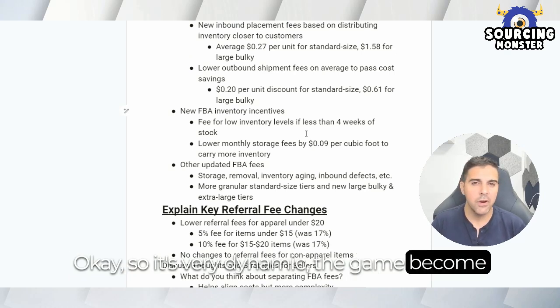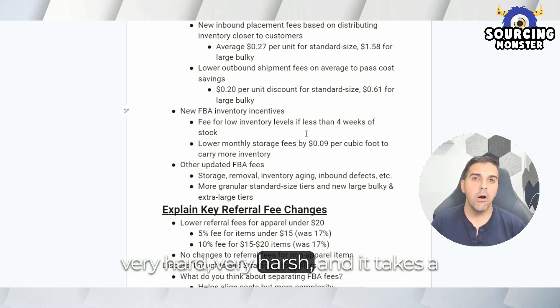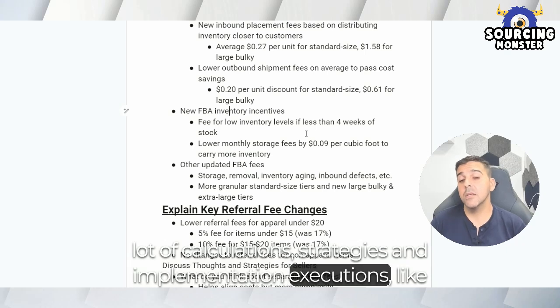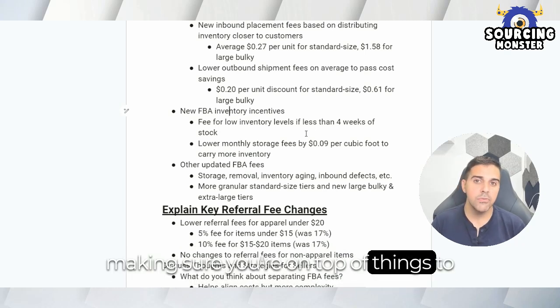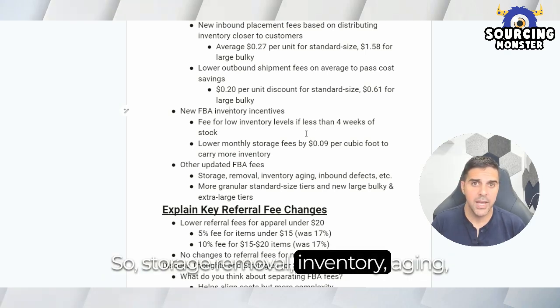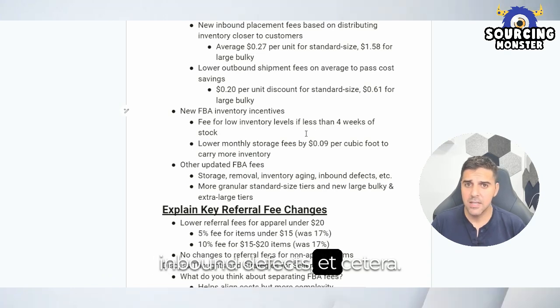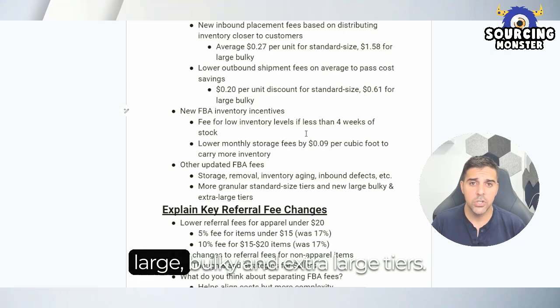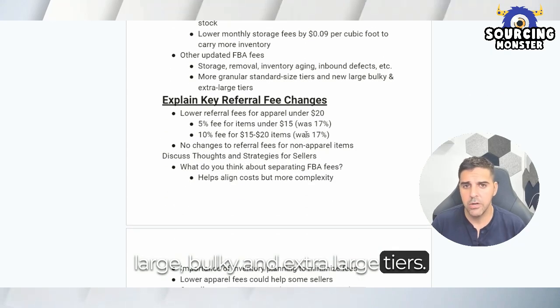The game becomes very hard, very harsh, and it takes a lot of calculation, strategies, and implementation and execution, like making sure you're on top of things to really be successful these days. Let's check the other updated FBA fees: storage, removal, inventory aging, inbound defects, etc. More granular standard-sized tiers, and new large, bulky, and extra large tiers.